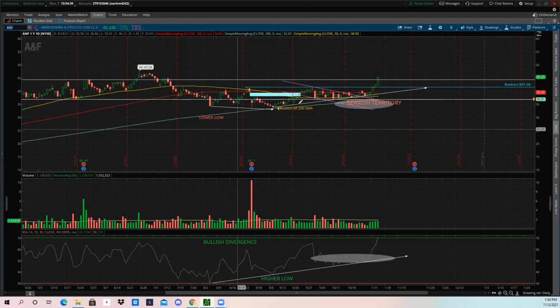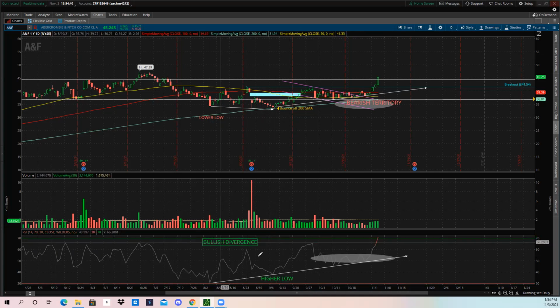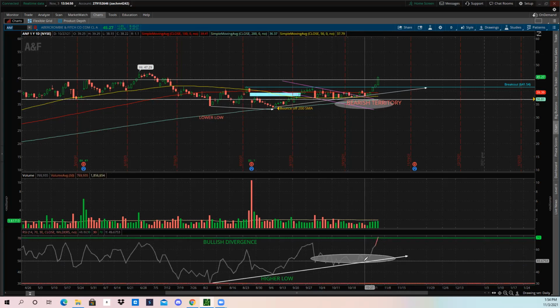Originally, we had a bounce off the 200 simple moving average. The stock made a lower low, and the RSI made a higher low. That's what's known as bullish divergence. I said that this is our bounce zone. Look for the stock to bounce along this bullish divergence trend line. And it did that, obviously.